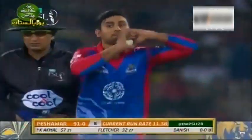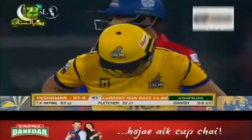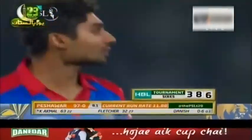Peshawar 91 without a wicket down. Danish Aziz is on, a left-arm orthodox spinner. He goes for a mighty six. Welcome to the crease, my friend. Oh dear, this is slaughter of the lambs. It really is. It's just awful for Karachi at the moment.